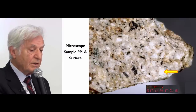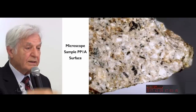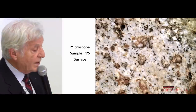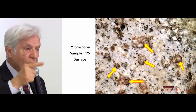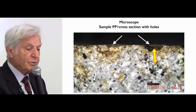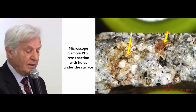What you have here, you see in white, these are the plagioclase crystals, and in between we have holes, holes, holes in different colors. It is a surface that is very plain, uniform, leveled, but full of holes. This is PP5. We have the white plagioclase, and in between holes that are 0.2 to 0.5 millimeters deep with clear walls, and underneath we see the crystals of the material. If we look at the cross section, you see the holes on the surface, up to 0.5 millimeter depth. But in another cross section, we have the holes inside. So this is a material that is typical for these artifacts.